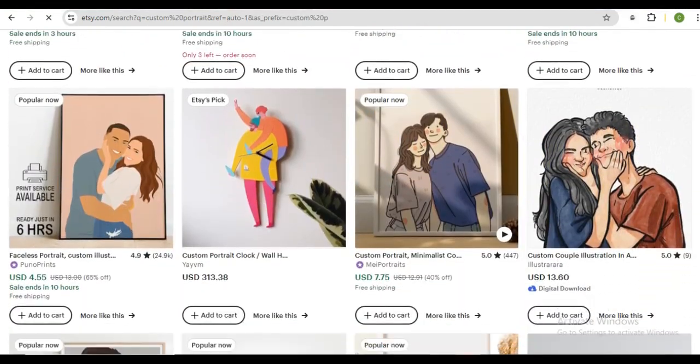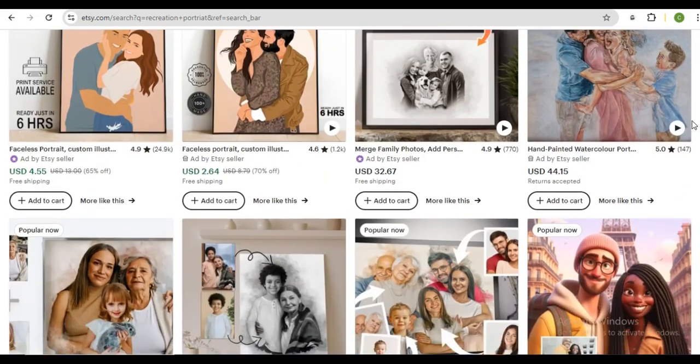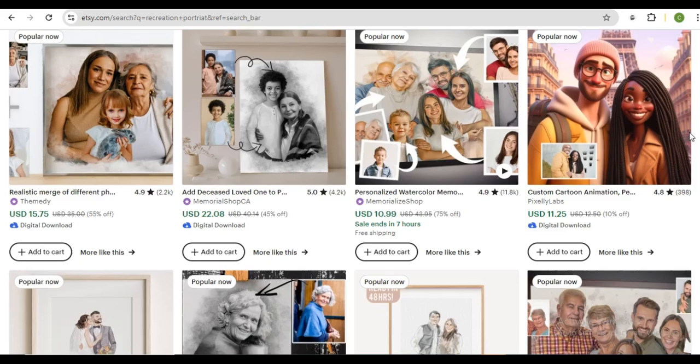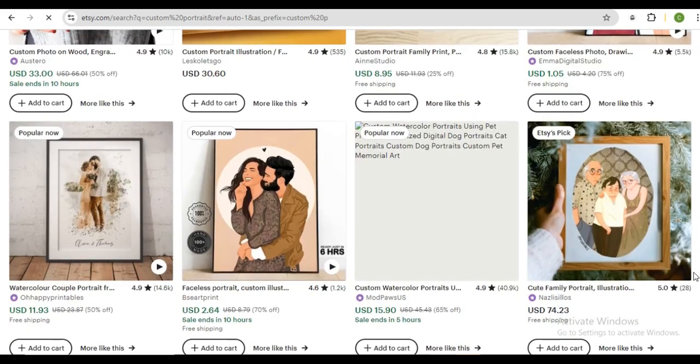And over here are shops already doing this. And this is what I mean by custom portrait. These are essentially pictures of people. Then you change the original picture to an anime, sketch, cartoon, pastel watercolor prints, or even merge different photos into one piece according to the customer request, okay?